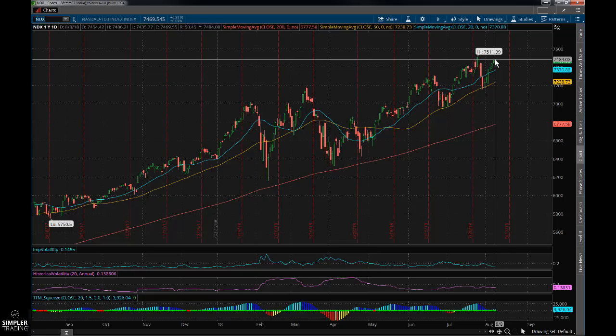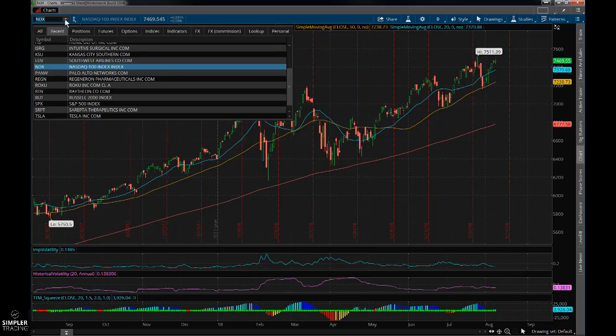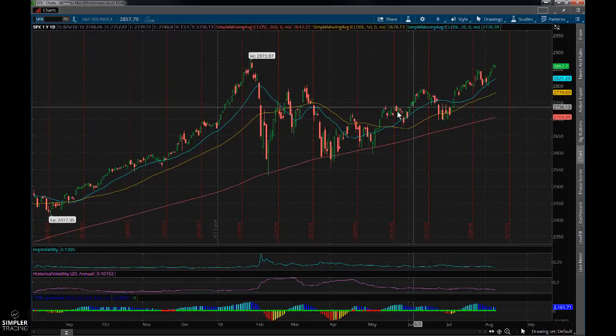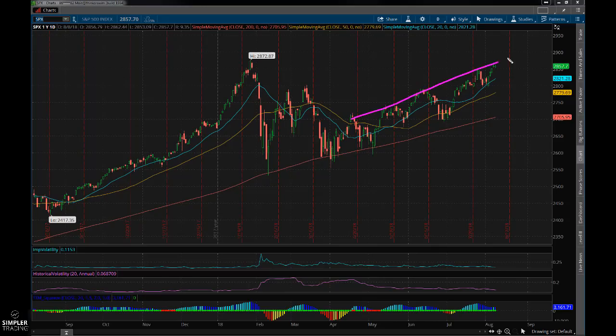I just wanted to kind of highlight the indexes here and where I think the overall market is going or could go. A couple of different scenarios. Again, at this point, the trend is still higher here. I mean, we have no reason to think that this doesn't go higher. However, remember, we can do this all the way up.